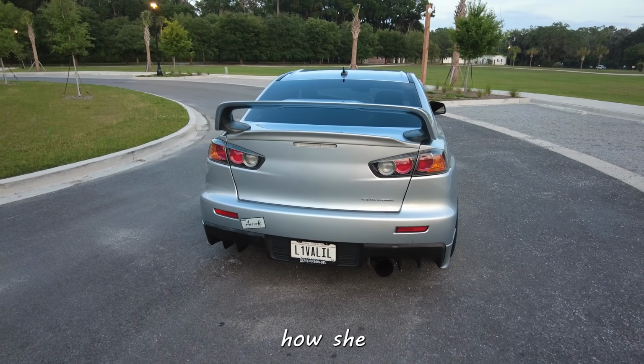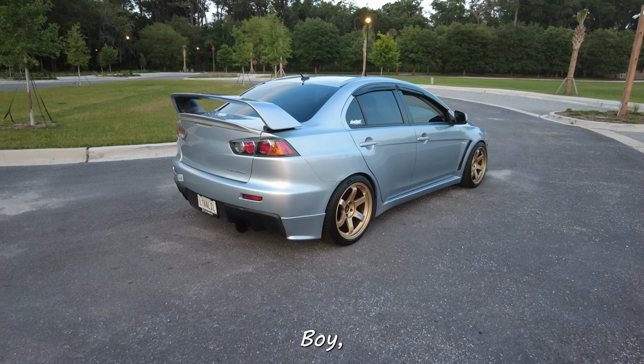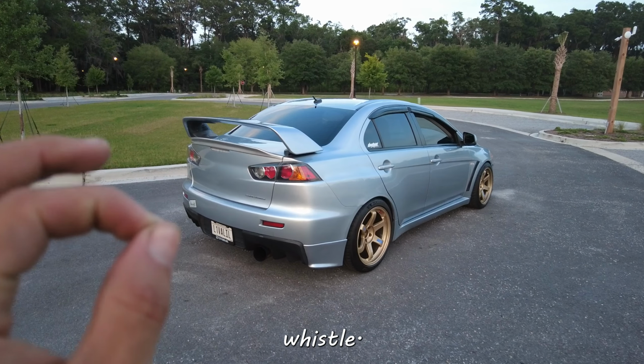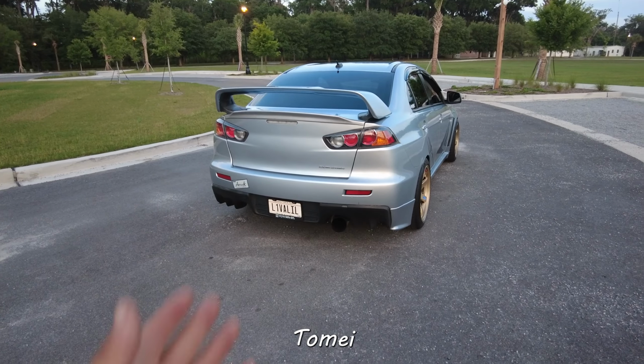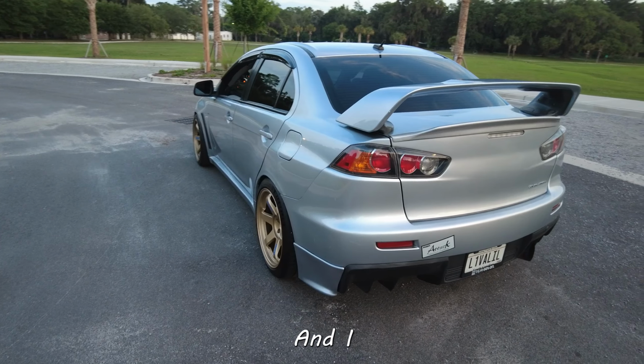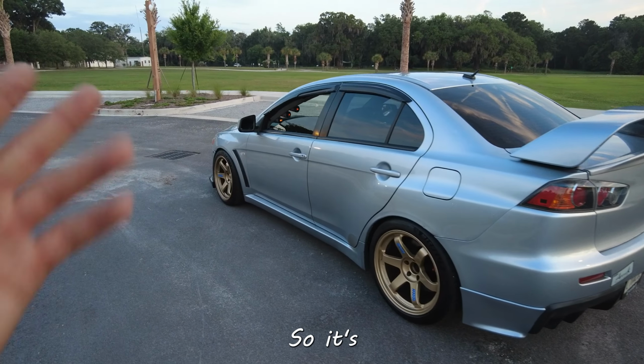Yep, that's basically how she sounds. I think it sounds great. You can hear the turbos spooling. Boy, you can hear these spooling. It sounds so good while driving. All you hear is a whistle, just everywhere I go. It sounds great. I had a Grady exhaust before, bought this because I've always wanted one, and I think it's a great exhaust. You know, as long as the car's not too loud. Open dump, so it's a little different.